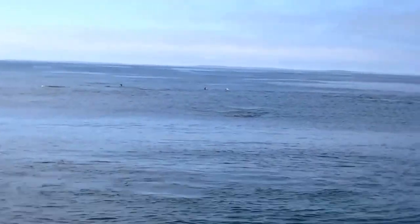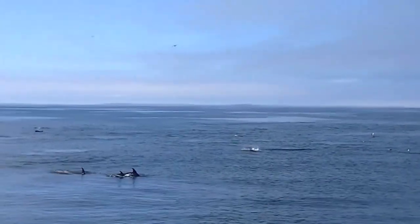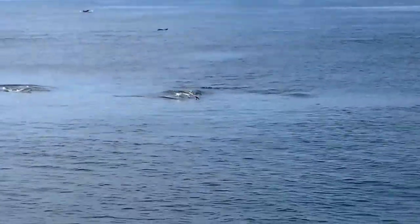They're all over the place out here. Like I said, they're more social species. They're a lot more playful than the porpoise. Porpoise just kind of let us go right on by. These dolphins are coming over to check us out.